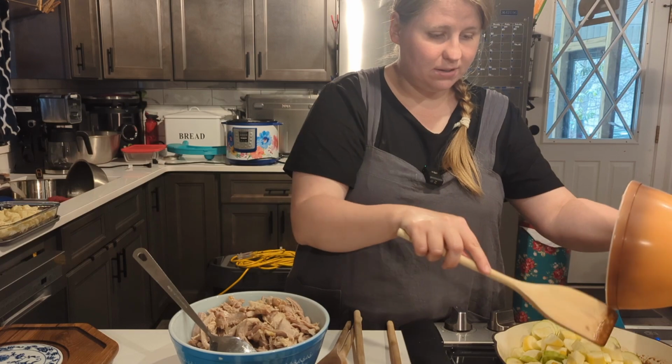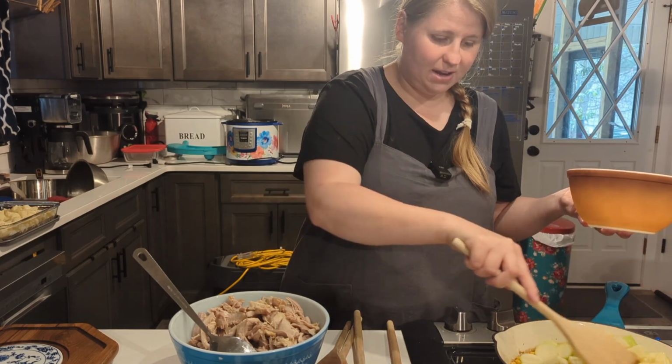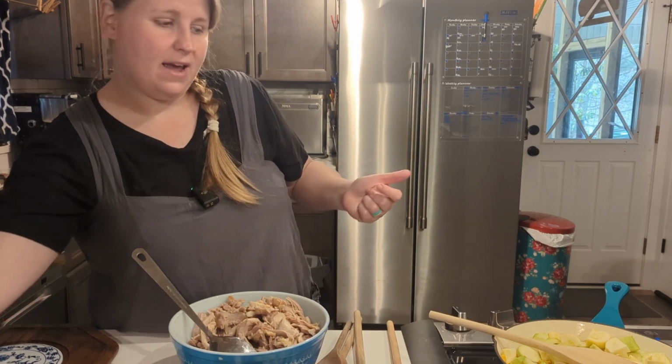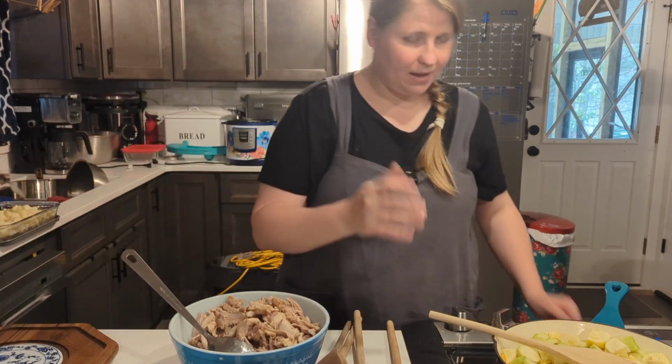So I did peel these because these weren't mine. If these were mine, I would not have peeled them. But these weren't my vegetables. I didn't grow them in my garden. I ended up buying them.